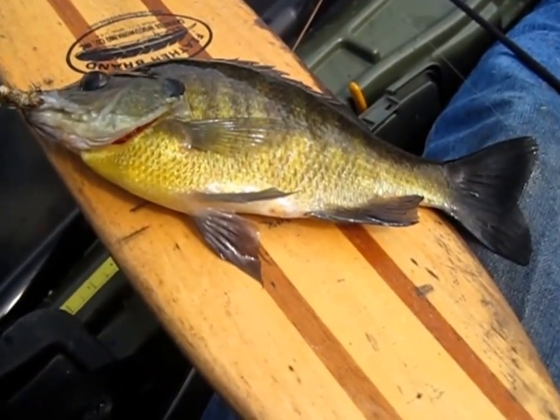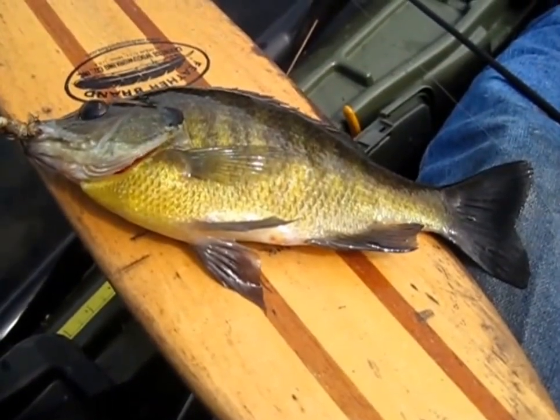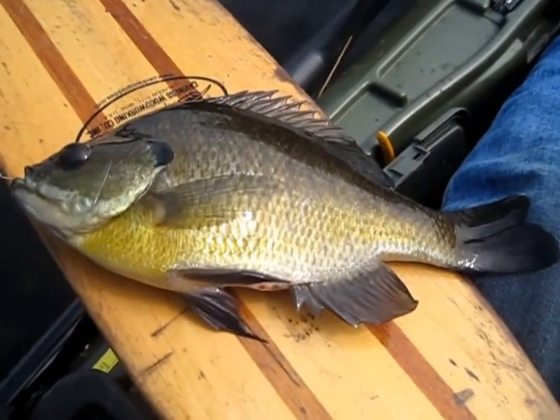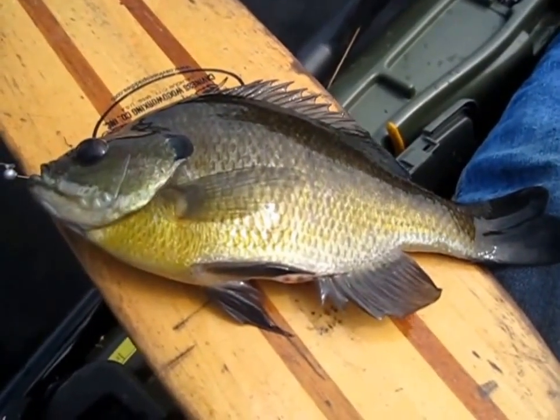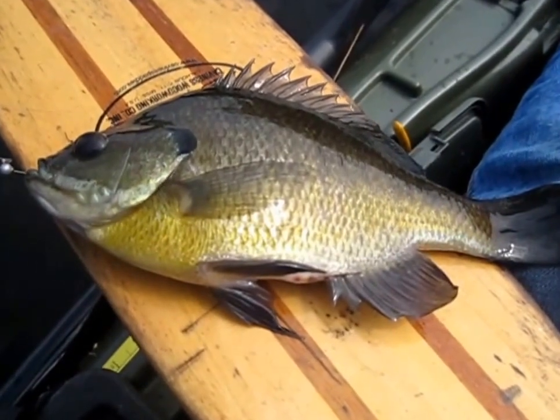Throw it and let it go to the bottom. This is a big female. She's 9 inches long. This is another 9-incher. My fourth fish on four casts. 9-inch bluegill, dead center in the middle of the lake.